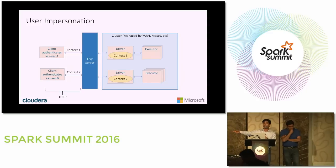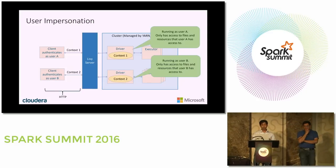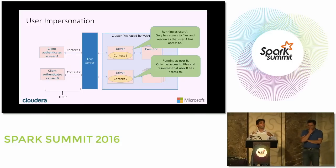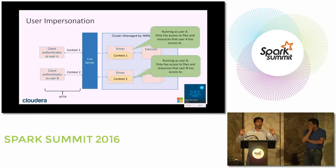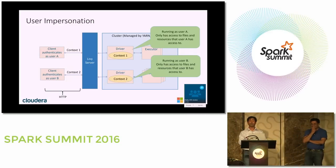Now that Spark context is running as user A, what that means is that Spark context only has access to the resources and files that user A has permissions to. So you can have multiple users connect to Livy, authenticate themselves, and then they'll have independent Spark contexts running as those users, only having access to the corresponding resources. And this is a very important consideration if you're going to build multi-tenant applications with Livy in an enterprise setting.